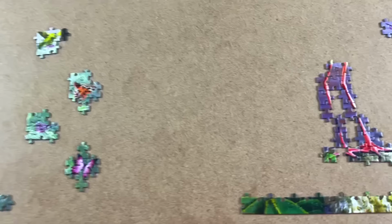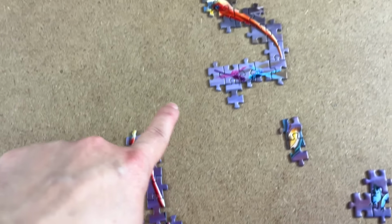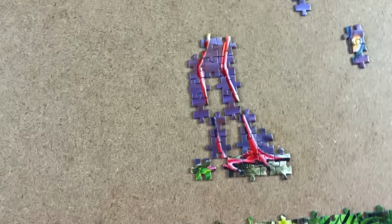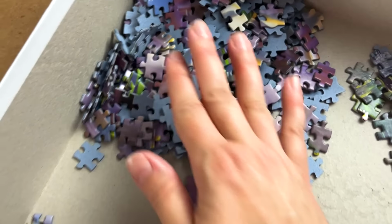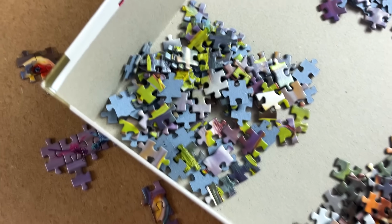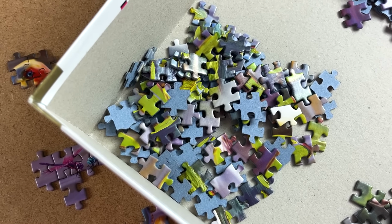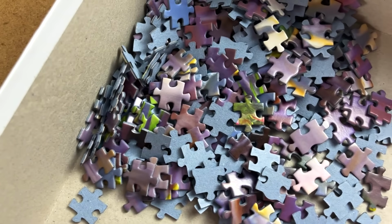Because I was starting to pull together some purple bits, I thought that I might have a go at one of the bigger piles and tackle the purple water pieces. And at the same time, I'm going to pull out these lily pad pieces. Now, I might even do the lily pads first. It's a smaller pile and it's just a bit more obvious where the lily pads are. So maybe tackle that one first and then move on to this one.